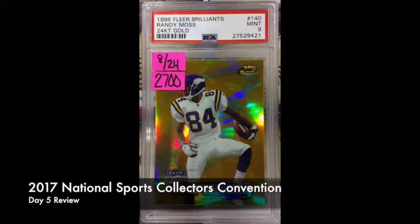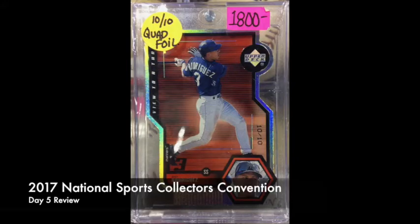Another gentleman had a 98 Fleer Brilliants Randy Moss 24 karat gold. Also just an incredible piece, and I had to take a picture of that too. These are cards that I can't finance presently, but I really admire, and I think I'll always admire these items. These are just really, really cool. The same guy who had the Randy Moss also had the 1999 Upper Deck View to a Thrill quadruple A-Rod. It's numbered to 10. So these are really rare cards to find. You just don't see them too often. Now, the price range is really quite high on these pieces, but I wanted to make sure that I had some record of them, just because it's nice to see that they exist. So I took a few pictures of those. Really cool stuff.